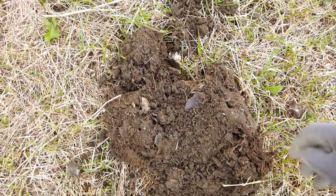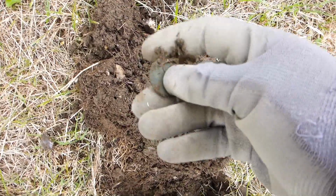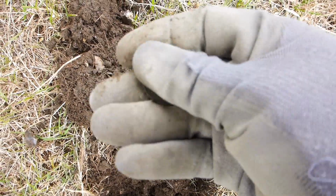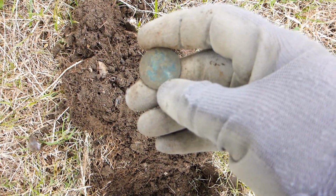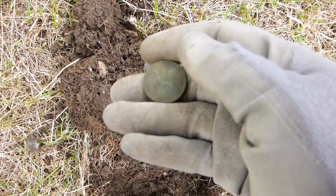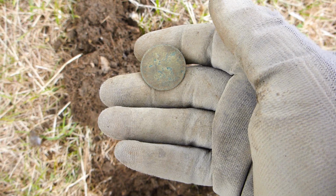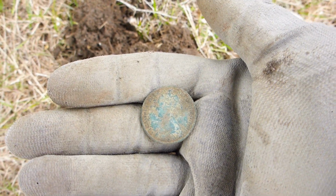Well, just flicked over that clod of soil and a coin just fell out, by the looks of things. We've got another halfpenny. Look at that going now. Two halfpennies in the first three signals. That looks like a Victoria bunhead, so one of the early ones. 1860-something I would expect. Oh, and in the finds pouch. Hopefully there's a few more that come out and we just need a few silvers to go with them.